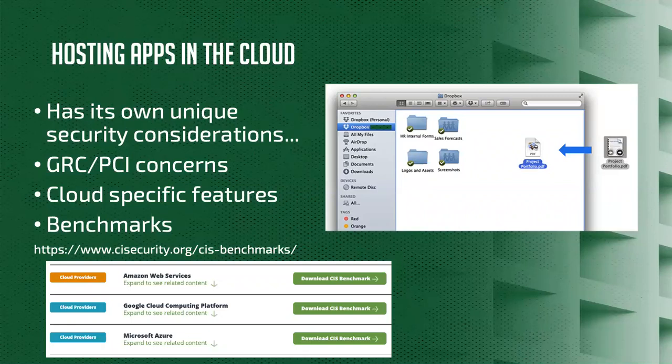So, like I said, in the past you might have hosted things on premise, but now we've got cloud hosting, and that comes with its own unique security considerations, as well as potential GRC or PCI type concerns, and cloud specific features. With cloud hosting now, you might have features available to you that you didn't have hosting on premise. Things might depend on which cloud hosting provider you go with. Amazon has specific features, like their Relational Database Service versus just spinning up your own box with a SQL server on it. That's an option you can look into, and it might come with its own security considerations.